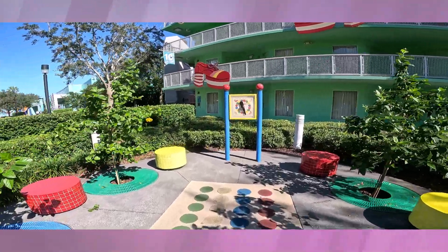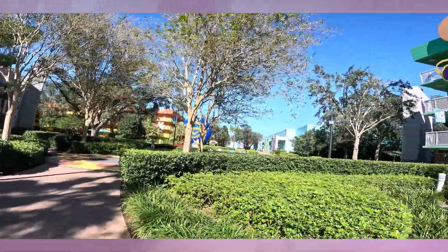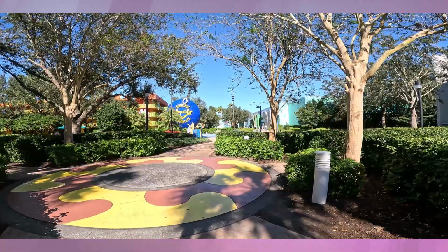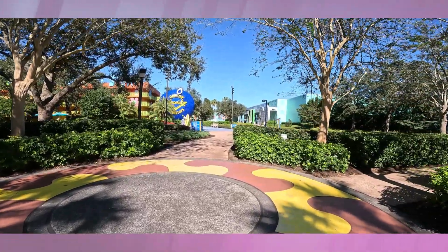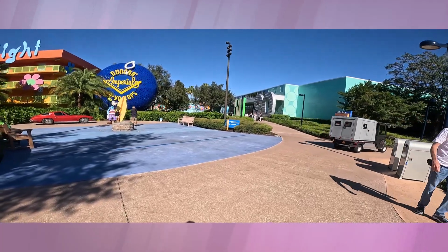Resort buses were usually packed at peak times, such as before park opening. For early entry, another bus often arrived while one was loading. The Skyliner lines were even longer in the mornings, but moved steadily, alternating between Pop Century and Art of Animation resort guests. The Skyliner is a gondola transportation system that operates between several Disney World resorts and 2 of its theme parks, namely Epcot and Disney's Hollywood Studios.